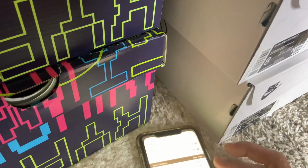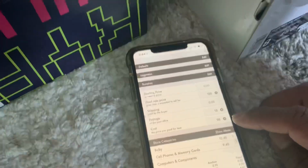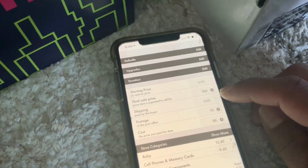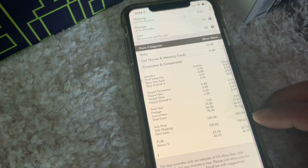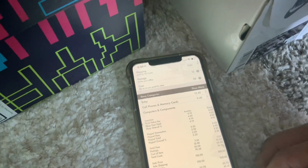Based on that figure, we bought this for $79.97 with the 30%. How much will our profit be? Cost is 56. If you want to do free shipping and sell it for 100, then we're going to make at least $23 or 42% return on investment.